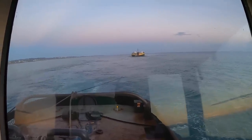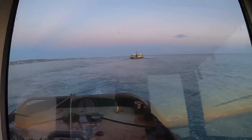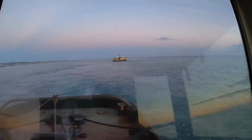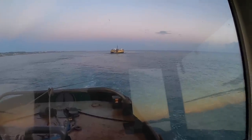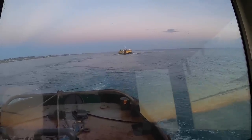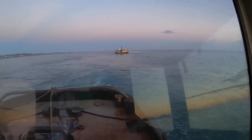Now the plan, for those of you that have seen this before, is that Luke does the driving and I run things back here. So he's going to steer right up to the point where we turn and flop on the barge right off the dock.